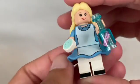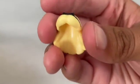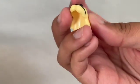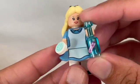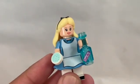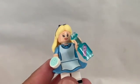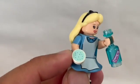And it works well for Alice, but also this hairpiece as well. Look at that. It's unique. It has a bow tie, a little two bumps on there. It works well for her, and she has that smile. The printing is spot on with those white draped over and the collar. She also comes with this bottle that she drinks that makes her grow big or shrink, and this crumpet as well.